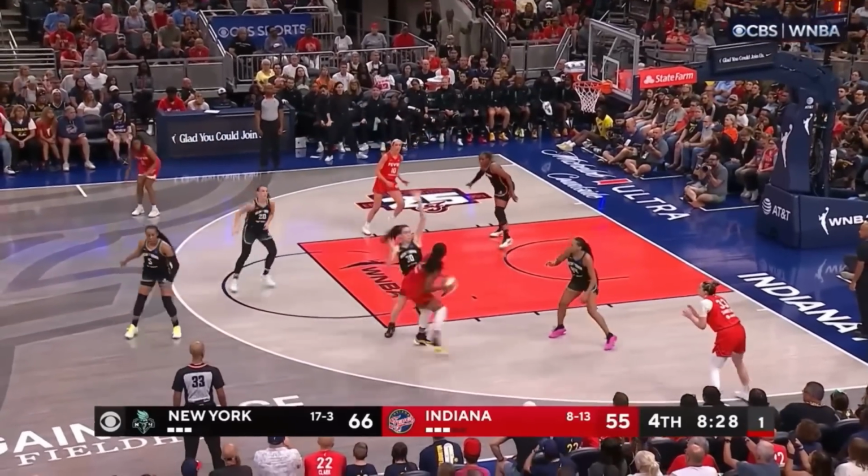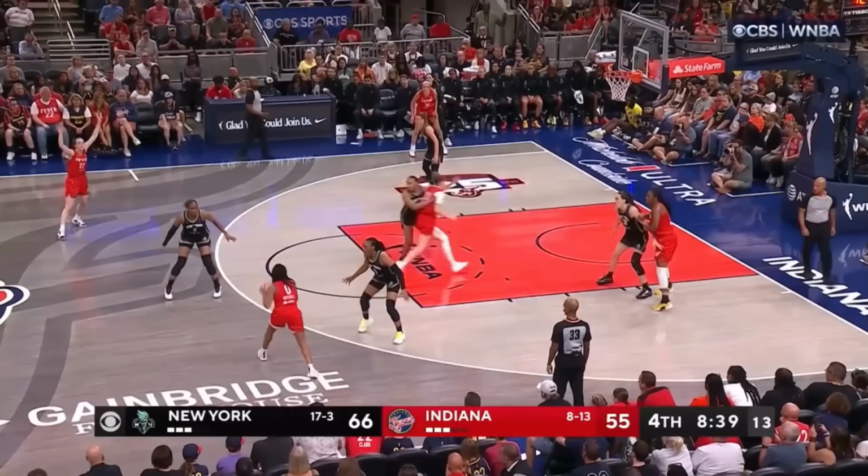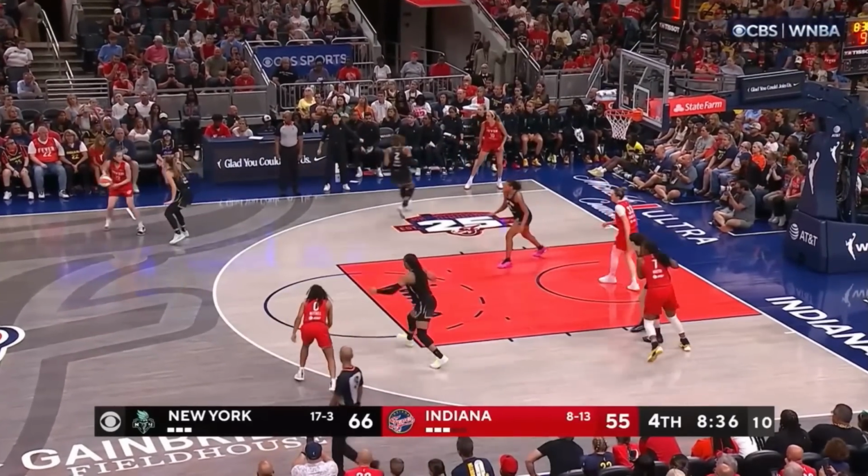There's only one part of this play where the Indiana Fever actually have a chance to score. It's when Lexi Hull was open in that corner, but Caitlin Clark just does not find her. The ball does not get to her, and after that, nothing else happens. That's a shot clock violation. I think there were either 4 or 5 shot clock violations in this game for the Indiana Fever. The offense was in a terrible state.